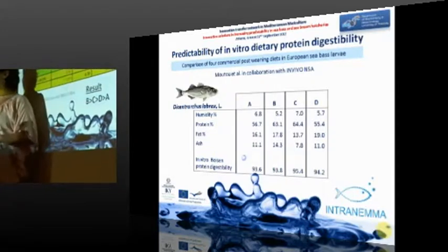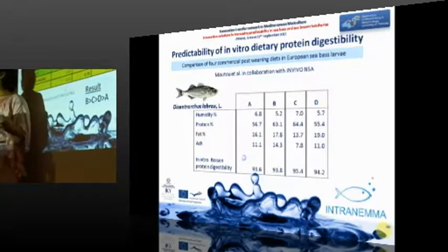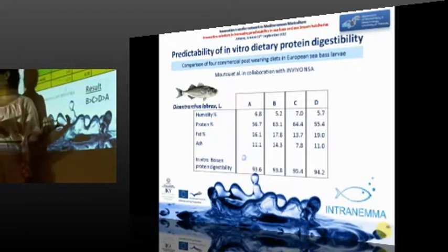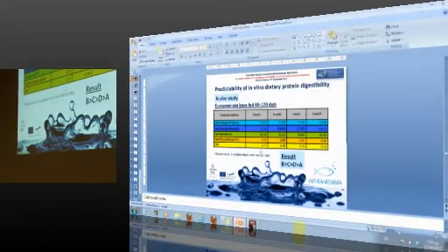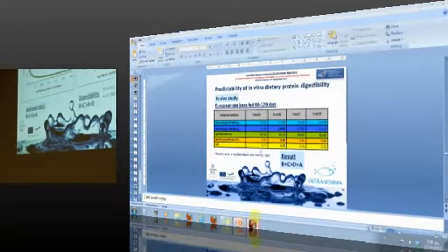This is in vivo. And this is what a hatchery manager would use for choosing, for picking feed B, plus value, of course, plus price. In vitro, more curves. The interpretation: autohydrolysis. B, higher autohydrolysis. This is an advantage.